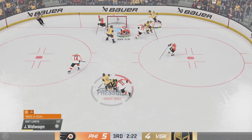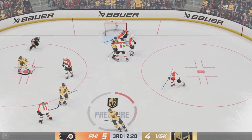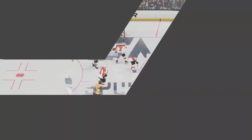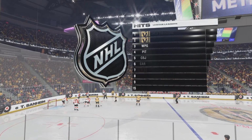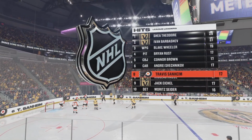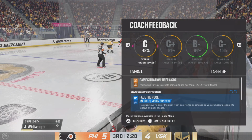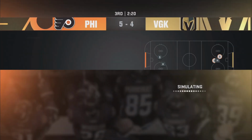Oh, what a save. This game has everything tonight. Well, it's been unbelievable, in particular down the stretch and keeping the game close here with it on your stick. You have to find a way to execute. Late goings of this period. Vegas still needs one more goal in order to even things up.